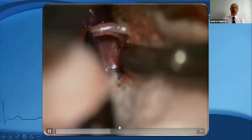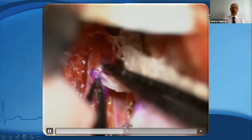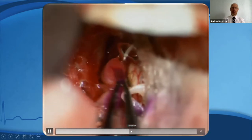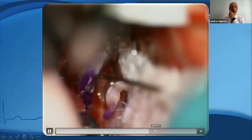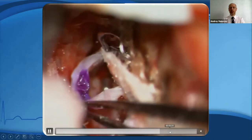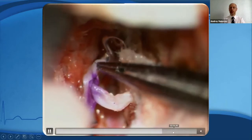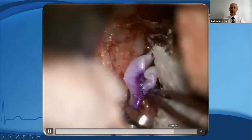I cut the callosomarginal artery from the right side, flushing the lumen, then placing my first stitch before the temporary clipping of the left pericallosal artery. Then I clip the left pericallosal artery, make a hole, then make a linear incision inside the left pericallosal artery, flush the lumen and make an end-to-side anastomosis between the left pericallosal artery and the callosomarginal artery from the right side.